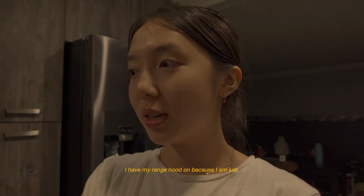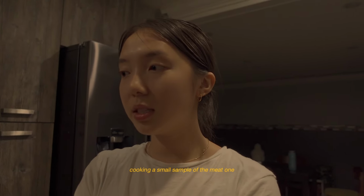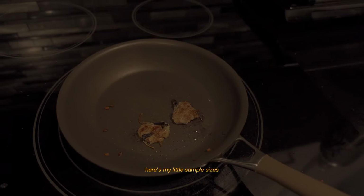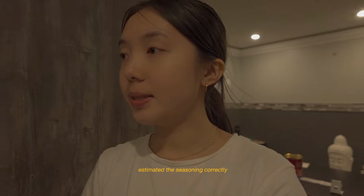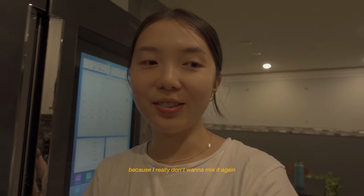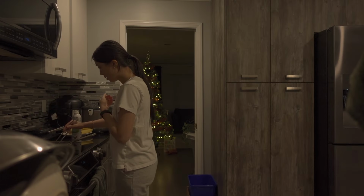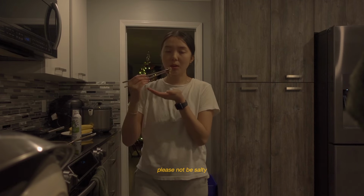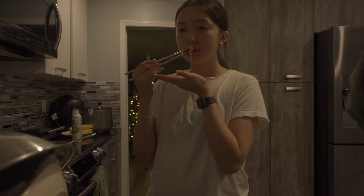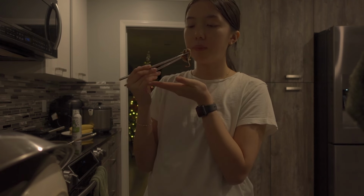I have my range hood on because I am just cooking a small sample of the meat one just to see how it tastes. Here's my little sample sizes. I really hope I estimate the seasoning correctly because I really don't want to mix it again. It's such a forearm workout. Yeah, let's see. Please be perfect, please not be salty. Smells good. I just eyeballed it.